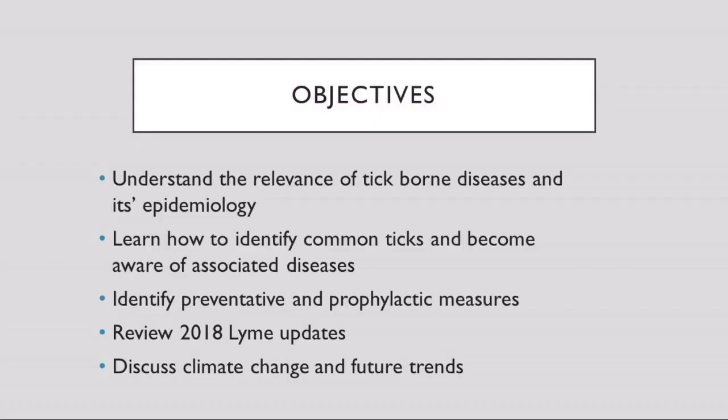So we'll get started. The objectives for the next maybe 40 minutes or so are the following, and I hope to relay that to you guys. I want us to understand the relevance of tick-borne diseases and its epidemiology, learn how to identify common ticks and their associated diseases, identify preventative and prophylactic measures, and then we'll review some 2018 Lyme updates, and then finish off with discussing the future trend, climate change, and what role that plays.